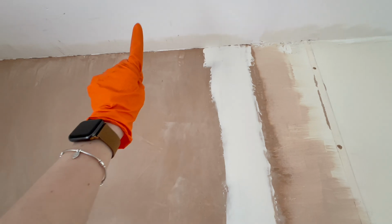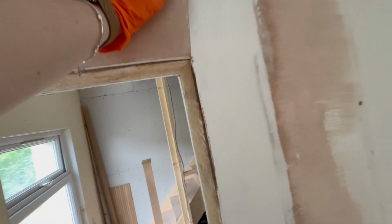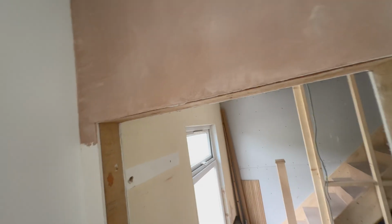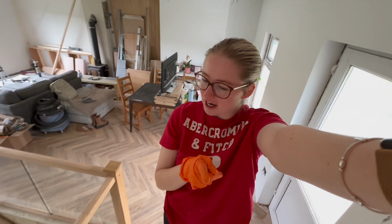So I am going to sand this back now, sand all the Cineat back because it's just really fine and it sands back really easily. Also need to sand these bits on the ceiling. So I'm going to get on with this. It's a really messy task, but it will be worth it to get it done. So I'll put you on time lapse for this one.